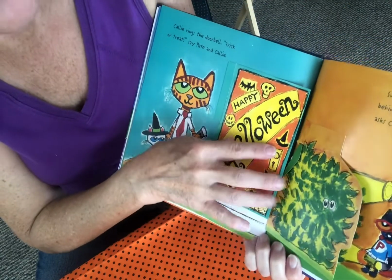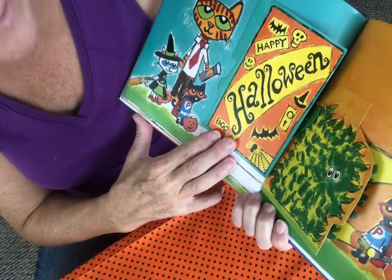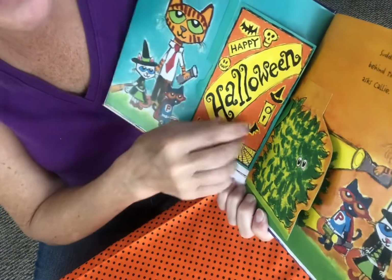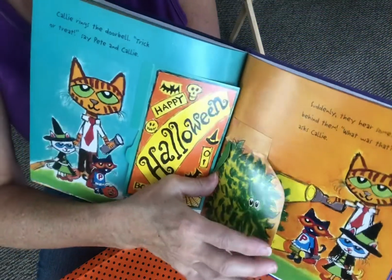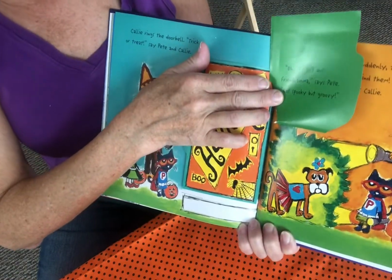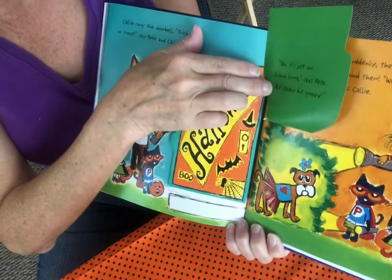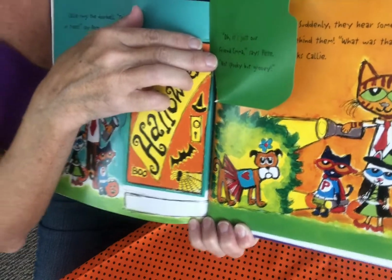Suddenly, they hear something behind them. "What was that?" asks Callie. Ooh, looks like it's something in a bush right here. Let's find out what it is. "Huh? Oh, it's just our friend Emma," says Pete. "Not too spooky, but groovy."